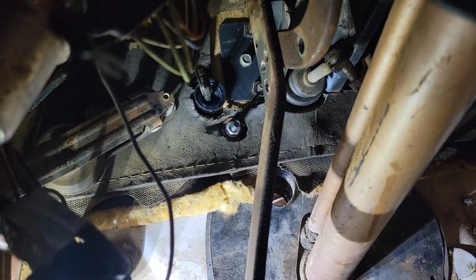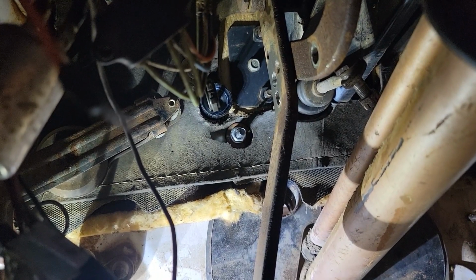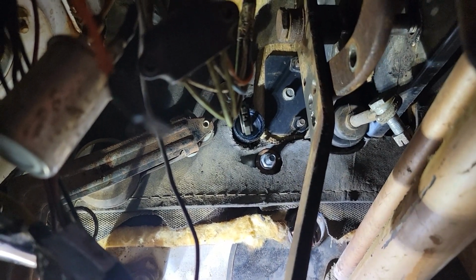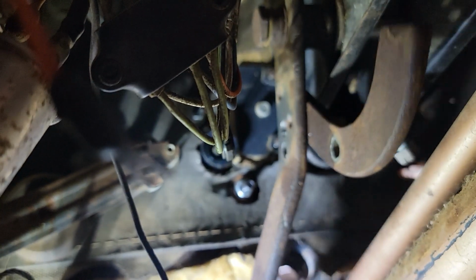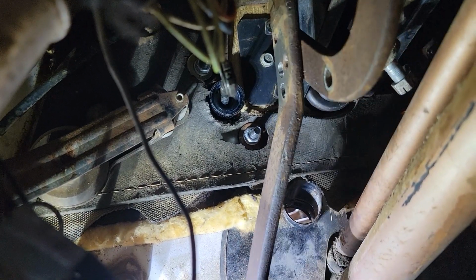So I took a tape measure off the firewall then and found where, height-wise on the clutch pedal, I got that stroke. I needed 1.5 inches of stroke. So right there is all the way up where the spring will hold it. And it was 2.5 inches down from the pivot point is where I got just over 1.5 inches of stroke to the firewall. So I can put a stop on it so it won't go all the way to the floor.